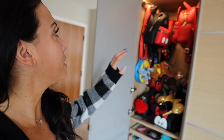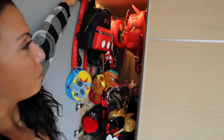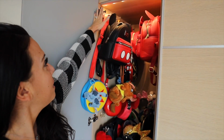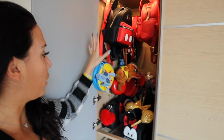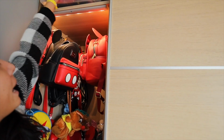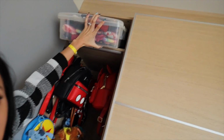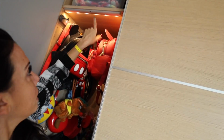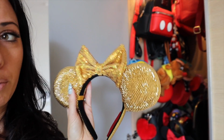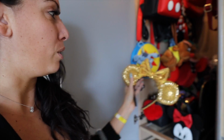I put in this rack that pulls out with all the bags on it. I know, it's like a treasure chest of Disney. I have all of my Loungefly bags as well as other bags in here, and I'll go through all of them and share them with you. And up here, I have most of my ears in a big clear bin. You can see there's a light that turns on in here. A couple of my favorite ears are going to come with me. We need to sit down and actually talk about the favorites, but there are so many good things.